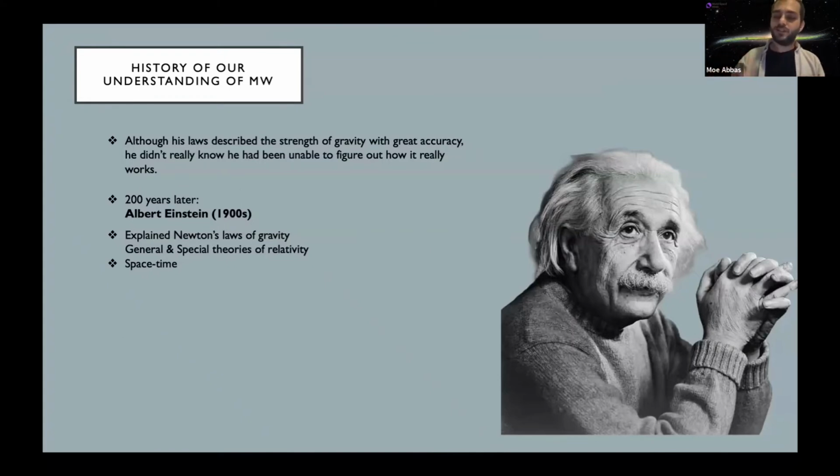Now, if you have a planet somewhere in the universe, it must be forming some kind of a well on that fabric of space-time. And the well tells you more about the force of gravity. So for Einstein and his theories, Newton's force can be explained by the warping of space-time due to the presence of mass. Mass bends space-time, and gravity is created. This is how he imagined it. And of course, this is a theory which has been evolving with time.